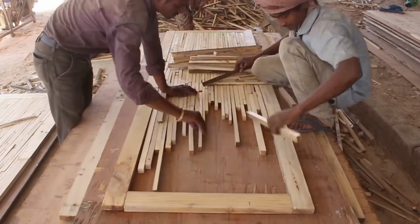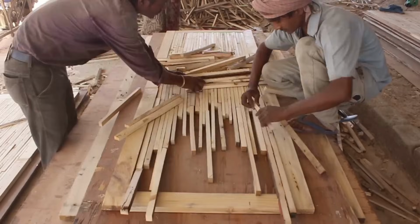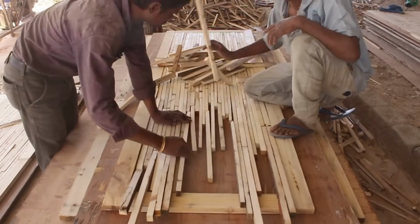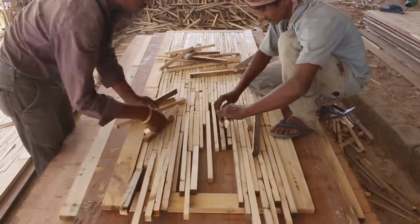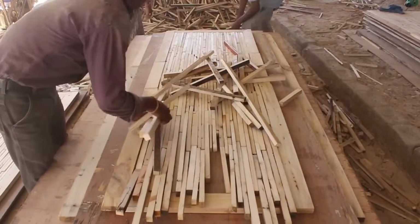Individual wooden segments are then joined and stapled, locking the frame firmly in place. Staples are applied carefully to secure every joint. Filling material is added to the frame, creating a solid core ready for subsequent layers.